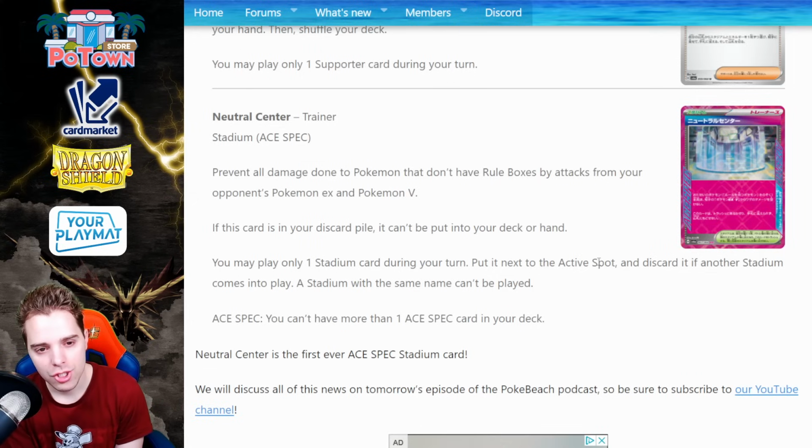Okay. Pretty much, this only works for Pokemon that don't have rule boxes. But then you're prevented from damage from EXs and Pokemon V. But it's only the damage, so all the effects still go through, by the way. But I don't know how to feel about this.